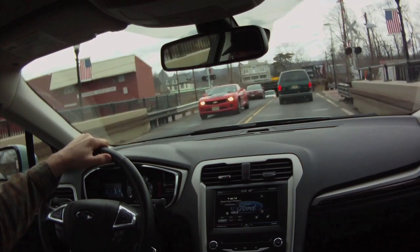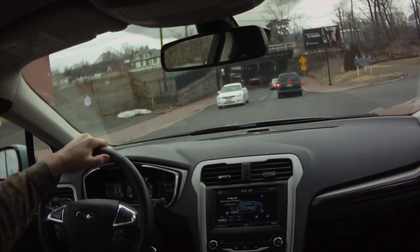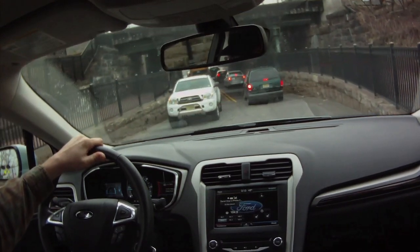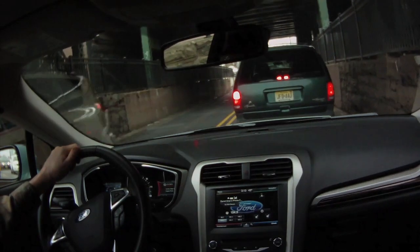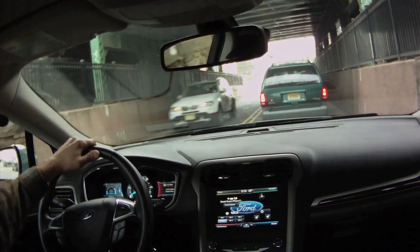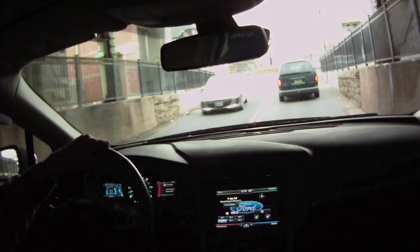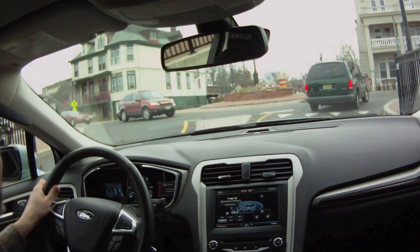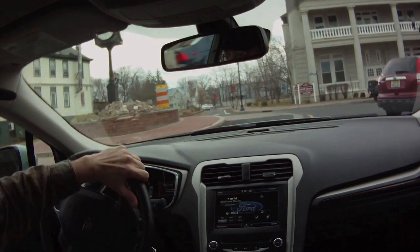Okay, we're creeping into Bound Brook, which is one of those towns that always seems to have to deal with the floods. Increasingly so. And traffic like this is just ideal for hybrids because you are constantly regenerating energy. You're always on the brakes. You don't have to go very fast, so you can just kind of creep. And, you know, these people need to learn how to drive a roundabout. If you're in the roundabout, you keep going. If you're not in, you leave.